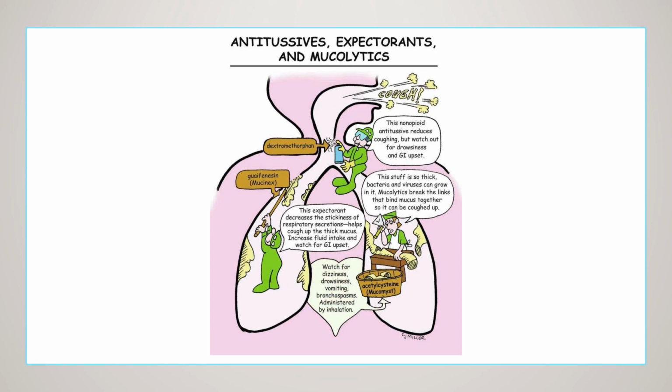Guaifenesin is Mucinex. It's an expectorant that decreases the stickiness of your respiratory secretions. It's that ad where you see that little green man, and he says, I'm going with you to work. And the lady says, no, I took my Mucinex.